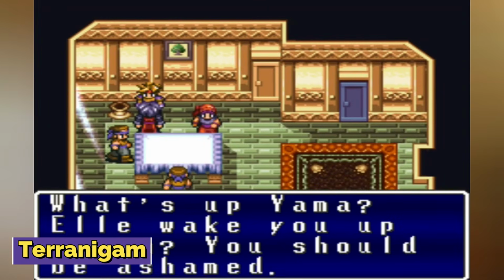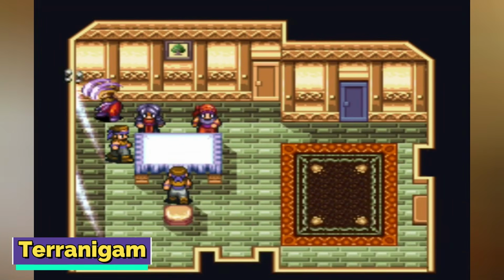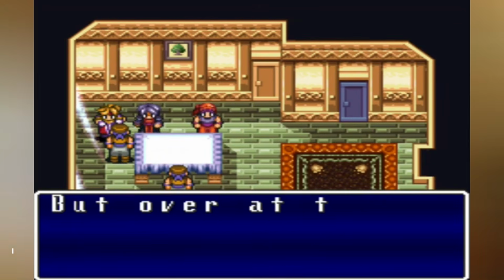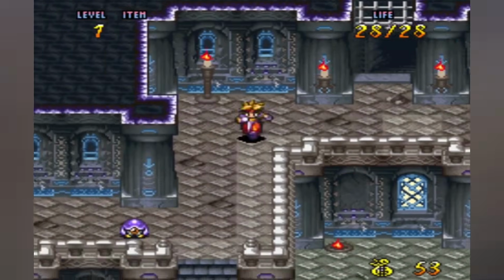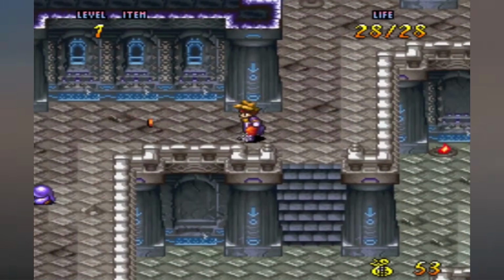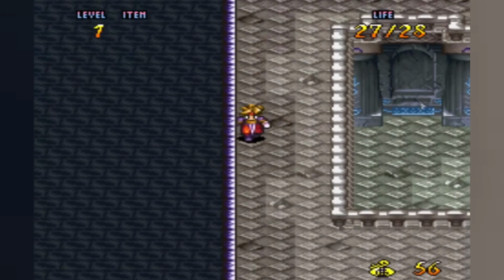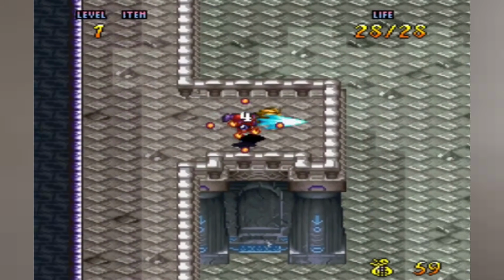Terranigma. Terranigma, an action RPG developed by Quintet, is a game that takes players on an epic journey of resurrection and discovery. The game's plot is rich and complex, diving into themes of resurrection, God, devil, evolution, and reincarnation. As the protagonist Ark, players embark on a journey to resurrect the planet, navigating through a world divided into an internal and external face.